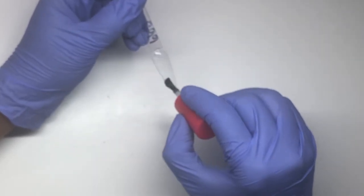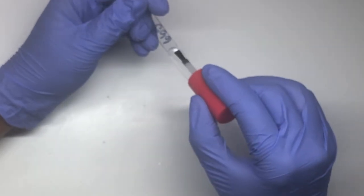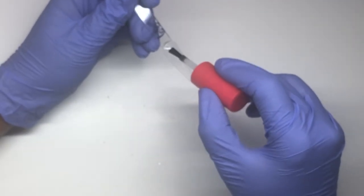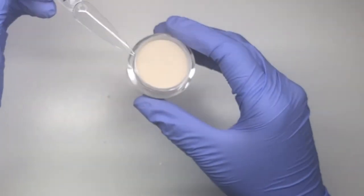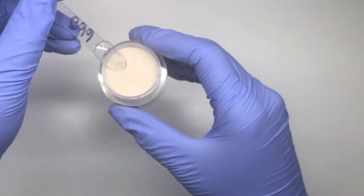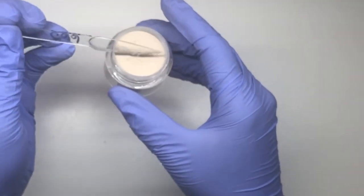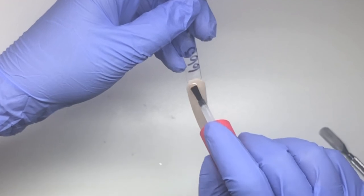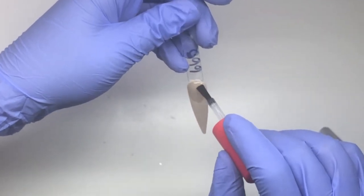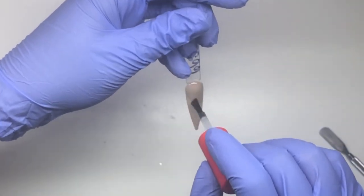And I think it's a good idea to wait a little bit after applying the activator, because you don't want to go back in filing and buffing and doing all this vigorous stuff to the nail that you just did, and it's not ready for you to do that. Then you'll have messed it up, and you've got to go back in and apply dip, and you're going to be frustrated. So just wait a little bit and then go back in and file it, buff it, and apply your top coat.